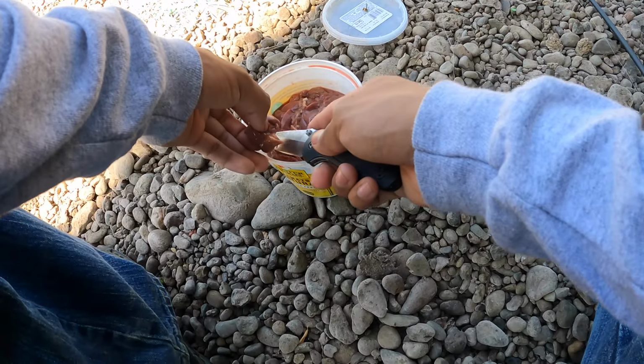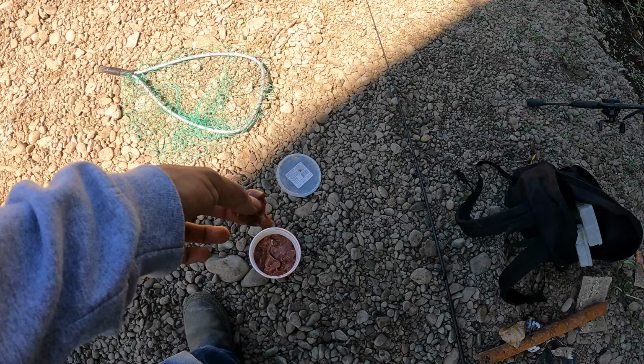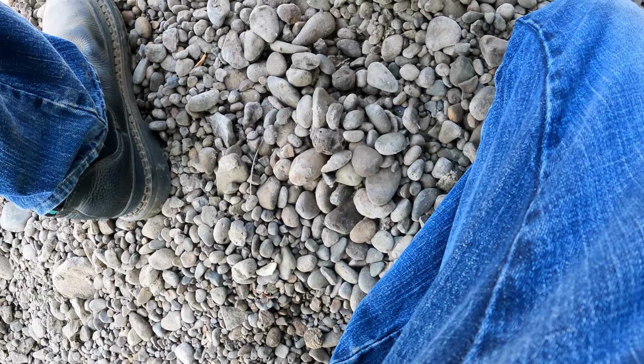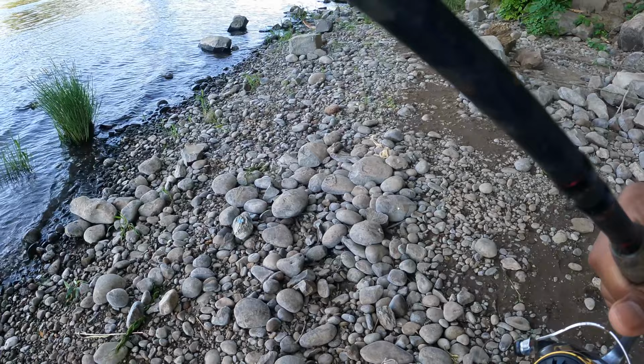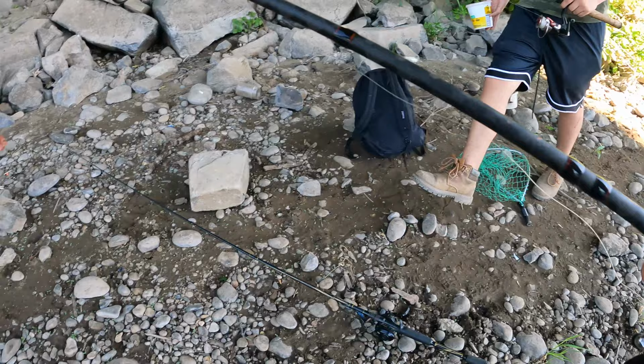So today we're targeting squawfish or northern pike minnow. And apparently they like, I've done some research and they like chicken liver a lot. So we went to our local Safeway and purchased some chicken liver, and now we're just gonna try to catch some fish on this hot day.